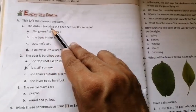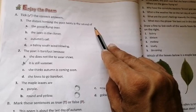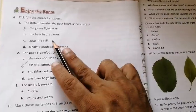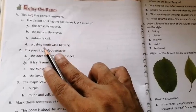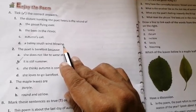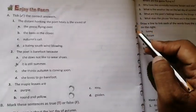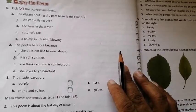Yes, the distant honking the poet hears is the sound of. Your options are: the geese flying over, next, the bees in the clover, autumn's call, a balmy south wind blowing. And your answer is, it's very easy, the honking sound. Your answer is A option, the geese flying over. So your answer is A.